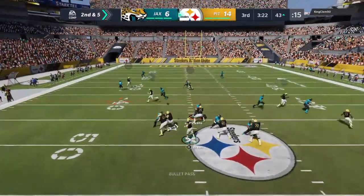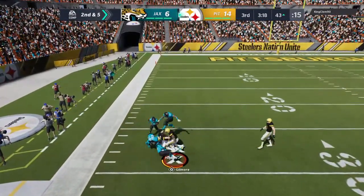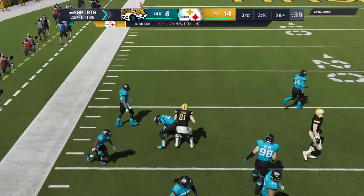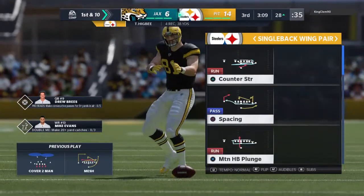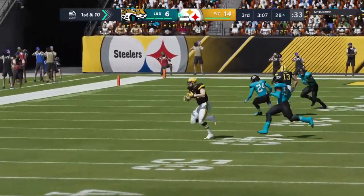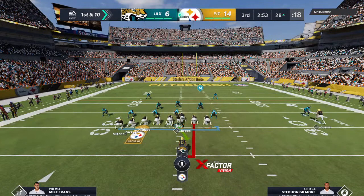2nd and 5 now. Open man is Higbee, the tight end. And he's going to get this inside the 30. 15 yards on the play, first down. You don't always expect tight ends to be big in terms of run after the catch, but after that play, he joins a growing band of players that's putting that stereotype right on its ear.